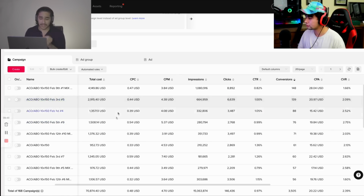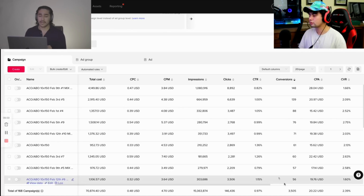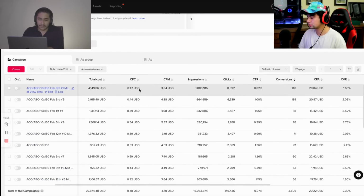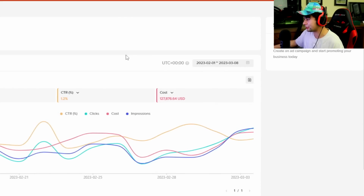We got 70,000 spent here for around 3,500 conversions, but it is TikTok, so it is missing, I think, around 2,000 conversions. As you can see, this is no joke. These ad accounts, ad groups and campaigns are targeting US only, and these metrics are not usually achievable nowadays with the strategies that we're running in TikTok's golden era. So we have decent CPCs, decent CPMs. Trying to pull up my business center right now.